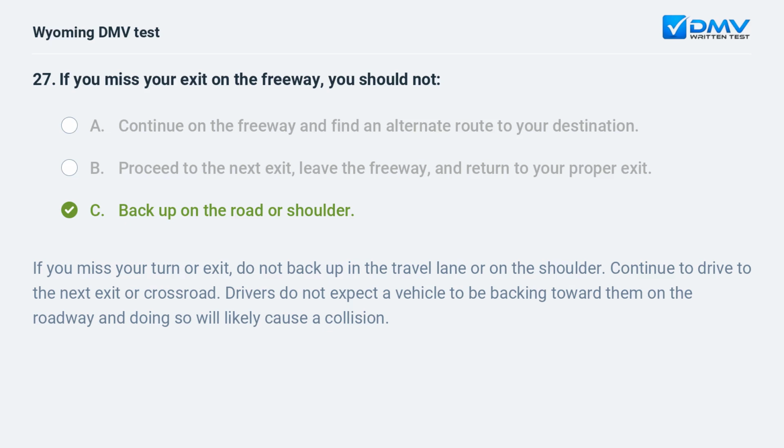If you miss your turn or exit, do not back up in the travel lane or on the shoulder. Continue to drive to the next exit or crossroad. Drivers do not expect a vehicle to be backing toward them on the roadway, and doing so will likely cause a collision.